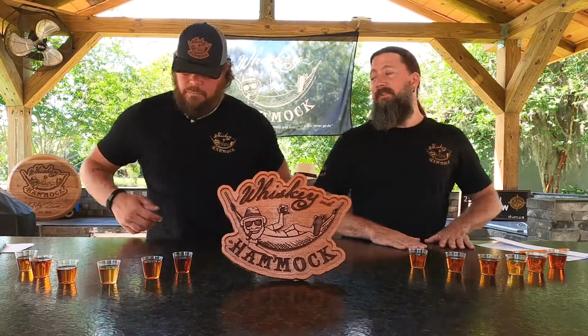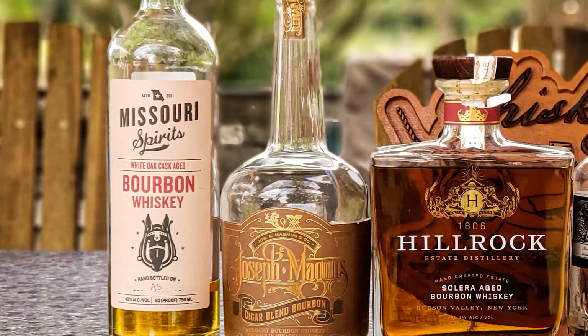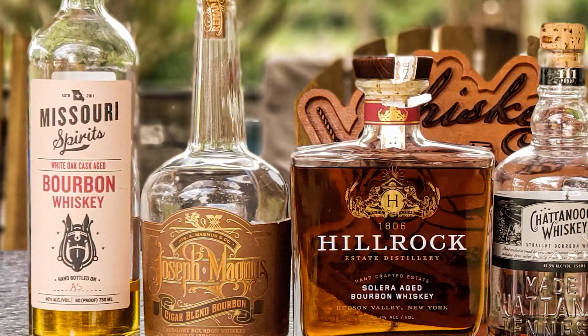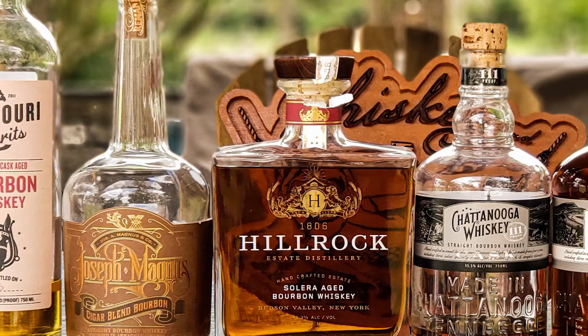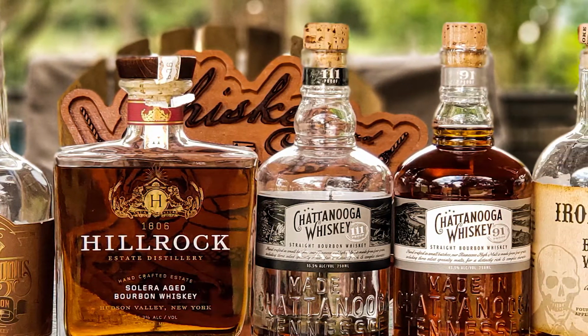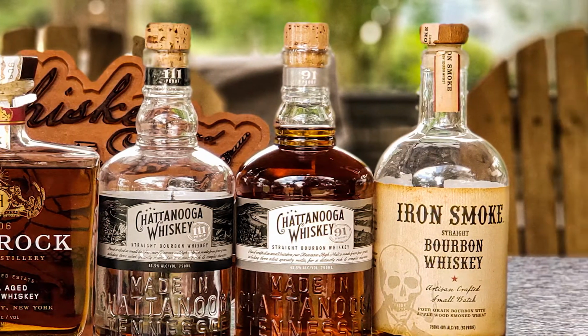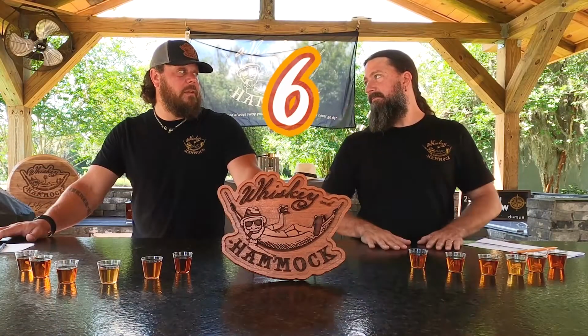But should we say what our top 6 are? Yeah. So we are doing Joseph Magnus Cigar Blend, Hill Rock Solera Aged Bourbon, Chattanooga Whiskey 91 and 111, because me and Eric split on that one. And what else are we doing? Missouri Bourbon and Iron Smoke. That's 6, right? Yeah, 6. These are all great.